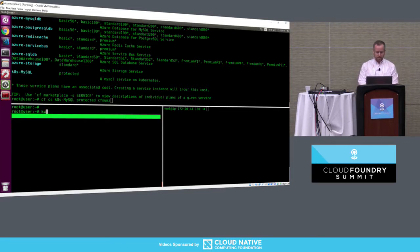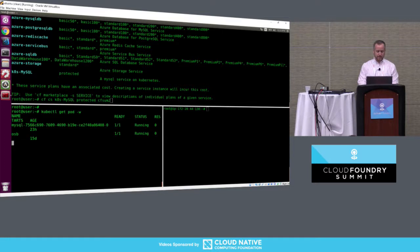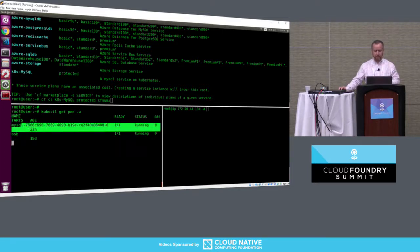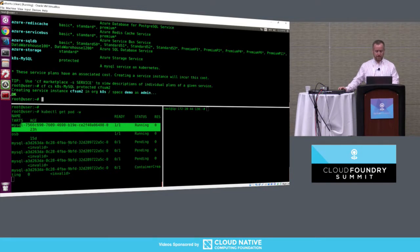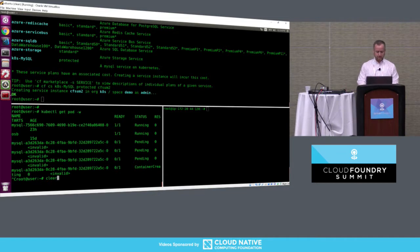So I'm going to do a kube control, get pod, and watch the pods. Right now, the pods I have running here are my OSB server, and I have a baked MySQL up already, so I don't have to copy data into it and waste your precious time. So if we watch this, we hit this provision command. And there we go. See, we're starting to watch this pod pop up, right? It's running, it's pending, it's working eventually. So I'm gonna X out of this and clear.